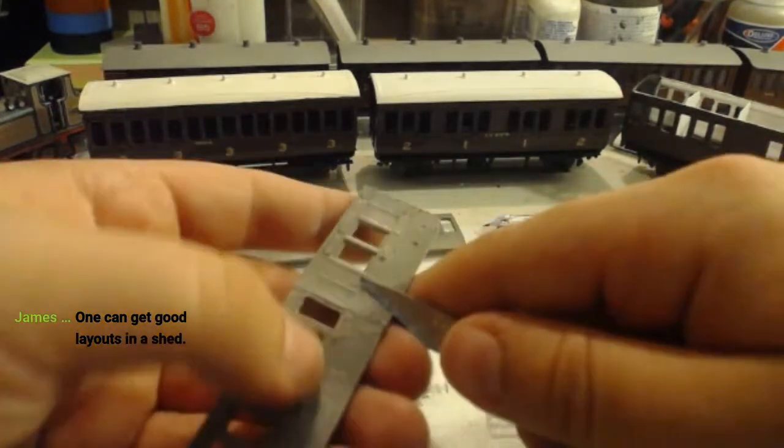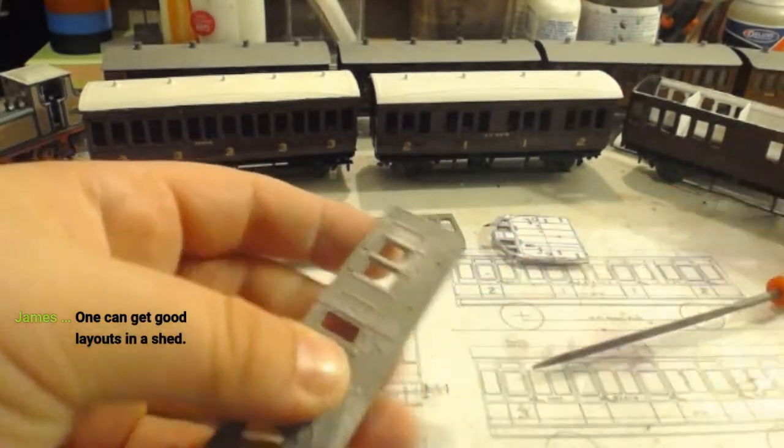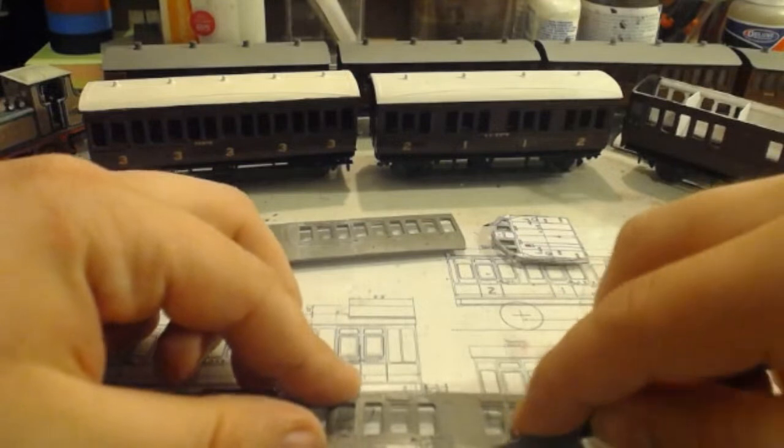Another big chunk of filler here. That much filler can come off with the knife.